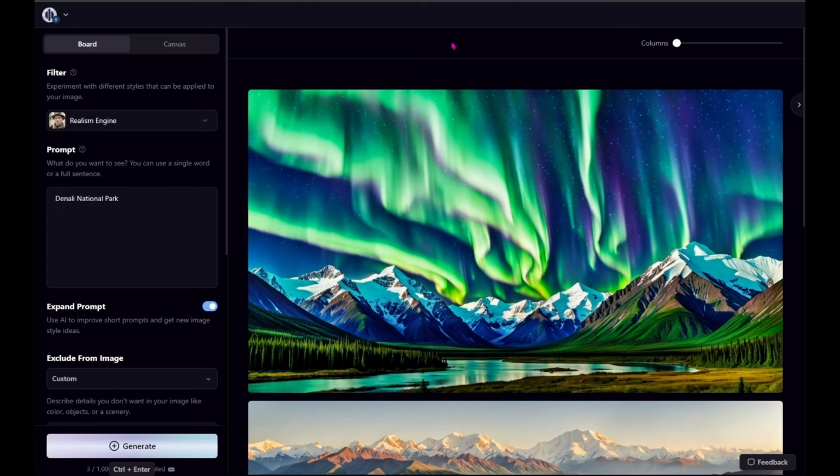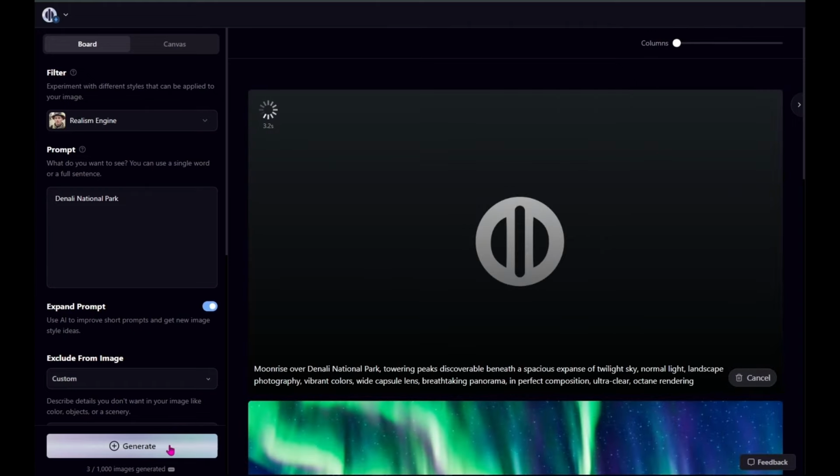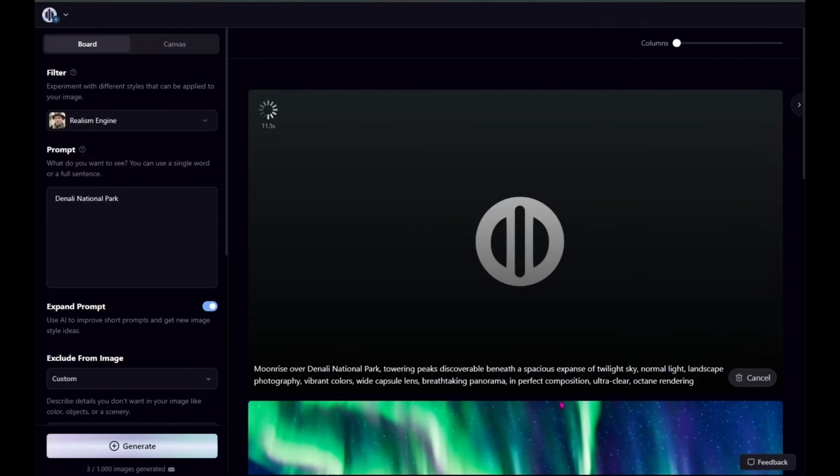But just to show you how easy it is, I'm just going to use this realism engine here, and I'm going to put in Denali National Park and turn the prompt expander on, and I'm just going to go ahead and generate. And that's how I'll get some images that we'll put in here, and we'll move on to showing you how to make this final video.